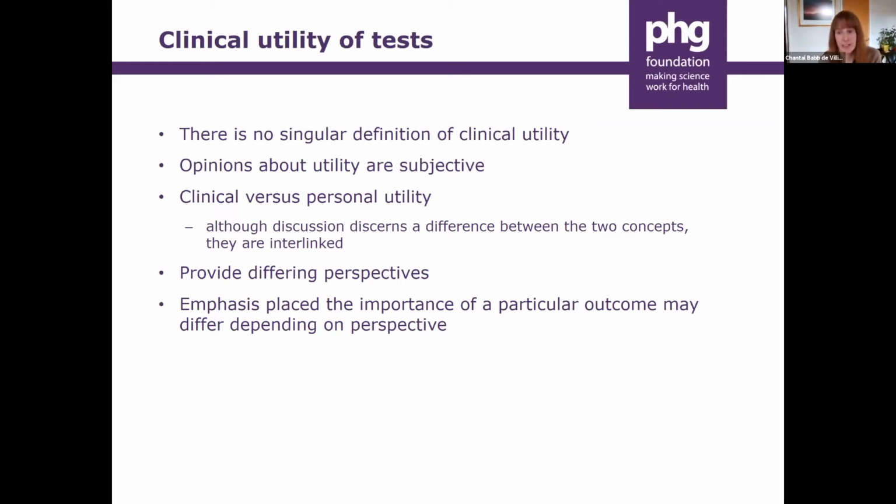The utility of healthcare tests has differing perspectives, and depending on the perspective, emphasis is placed on a particular outcome. A wide range of groups have an interest in utility. We just heard about insurance companies. These include the individuals undergoing a test, healthcare professionals, healthcare laboratories, advisors to healthcare systems where they're providing information on guidelines, or assessment units that evaluate evidence. There's also payers from individuals, hospitals, or departments of health, and of course regulatory bodies. Each of these groups may place greater emphasis on different elements of clinical utility.